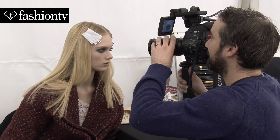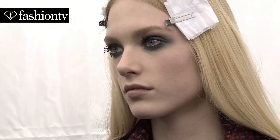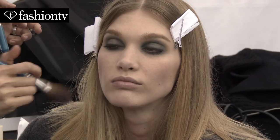Hi, my name is Tom Pêcheux. We are backstage at the Elie Saab show for autumn-winter 2014. The makeup is to make women look beautiful, Elie Saab philosophy. So the makeup follows Monsieur Saab's philosophy. The focus will be on the eyes with a lot of mascara. That is giving a little bit of a 60s feeling. And the color with a smoky green-blue eyeshadow. No specific shape, we respect the shape of the girl's eyes, and that gives a little 80s feeling.